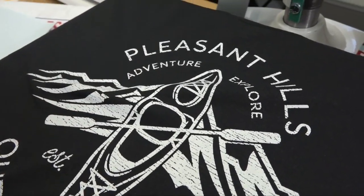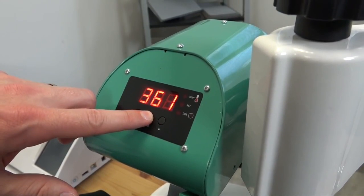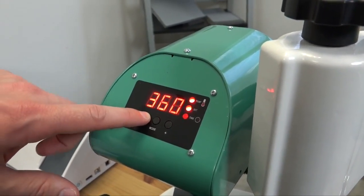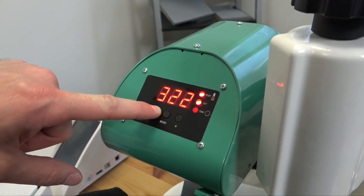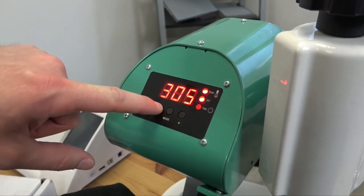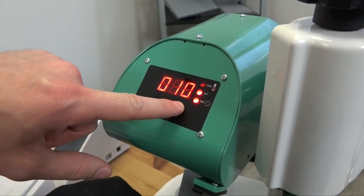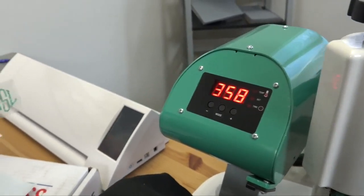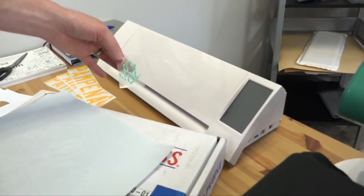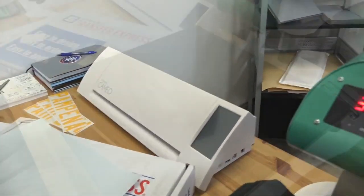Now, not only can this press print screen printed transfers, it can also print heat transfer vinyl. To heat apply the version of heat transfer vinyl that we have, I'm going to go ahead and reduce the temperature on my digital control board down to 300 degrees. And we will set the timer for 10 seconds. We're going to apply a glitter design that's been cut on my Silhouette Cameo vinyl cutter. We'll wait for the press to cool down and I'll show you how to print a bag.